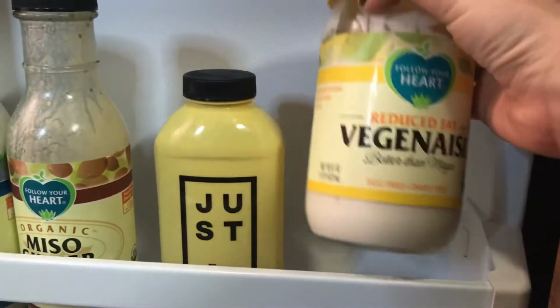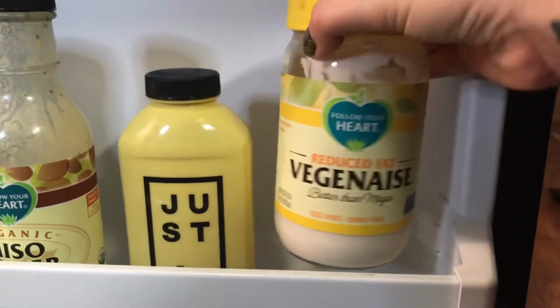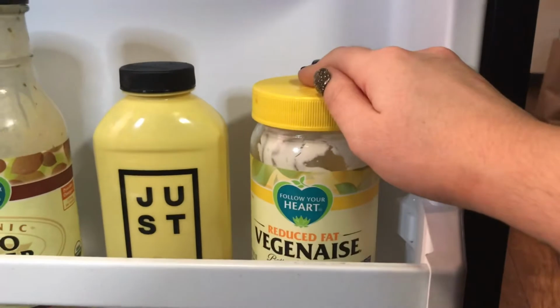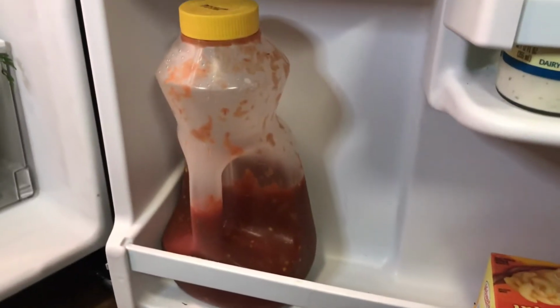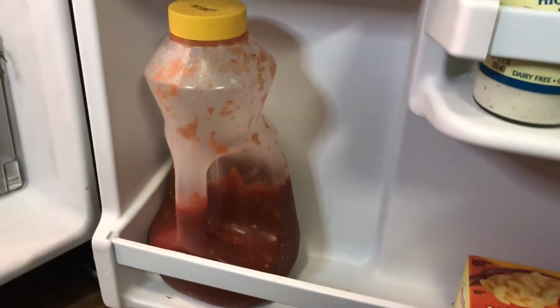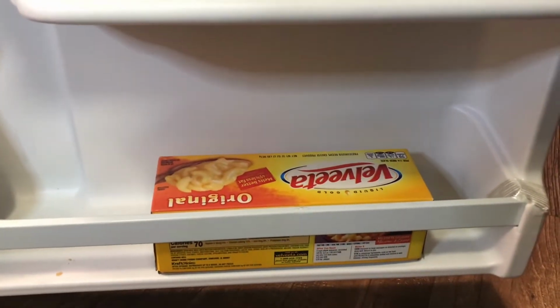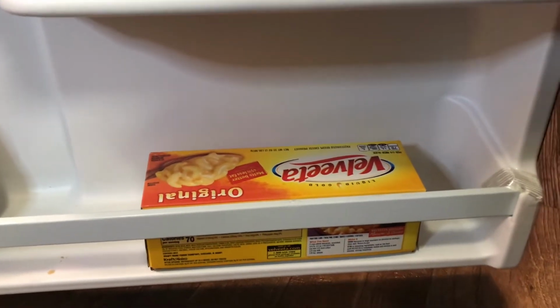And then, you know, just some Vegenaise. Once again, it's a mayo alternative. You can't taste the difference at all whatsoever. Love that. I got a big old chunk of salsa because, like I said, sometimes I just eat chips and salsa for dinner. Some Velveeta for the boyfriend for when we want to make our own separate quesos.